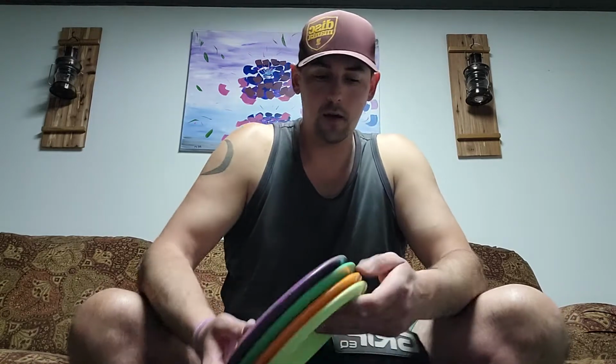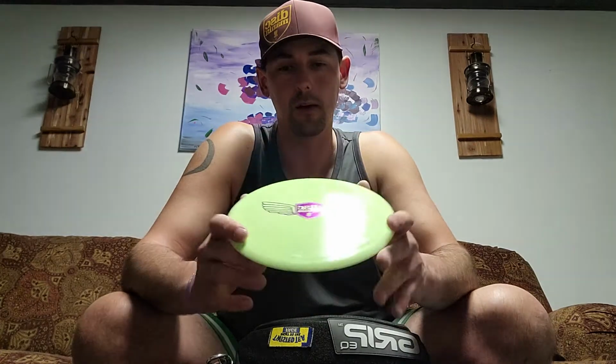We'll go speed 10 and 11. The first speed 10, which is kind of funny. I did not think I was going to like this disc because of the color. Most everyone that watches these knows I don't like yellow, and this is as close to yellow as you can get without being yellow.